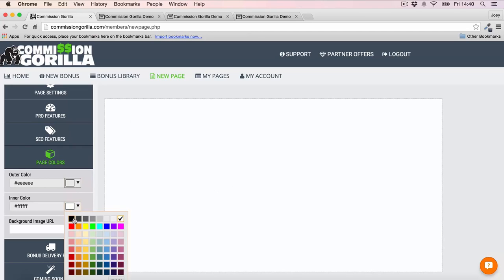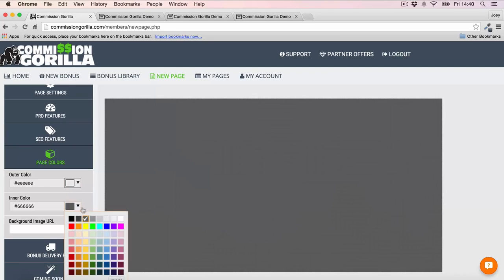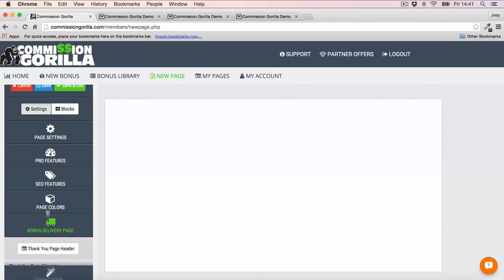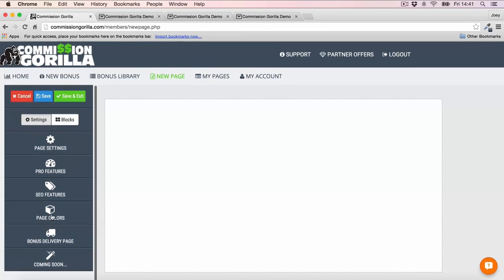Okay, so you can actually just go ahead and customize this however you like, but I'm going to go with just a nice white page. You can also do a background image, so if you want to have a background rather than a color, you can do that too. And then you also want to set up your bonus delivery page. You can set up the header and give your thank you page a name, so I'll just do test for now.